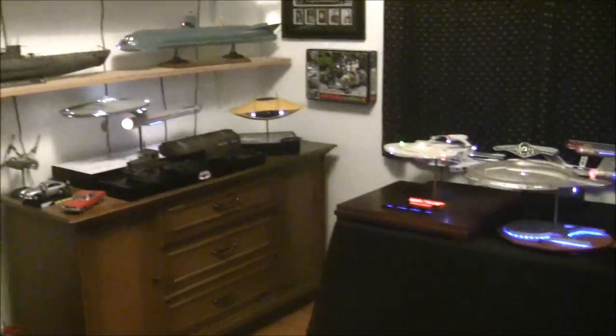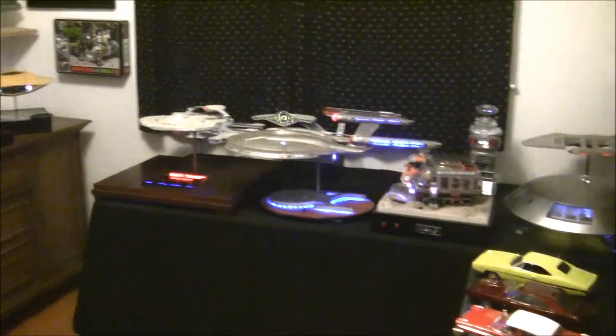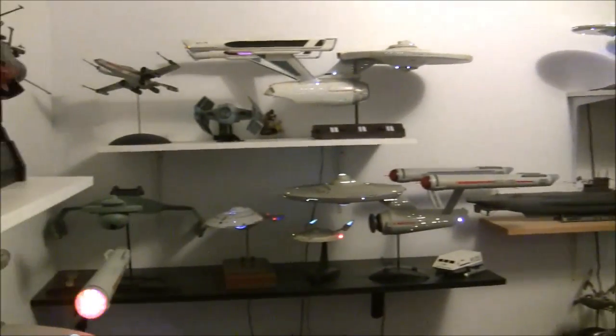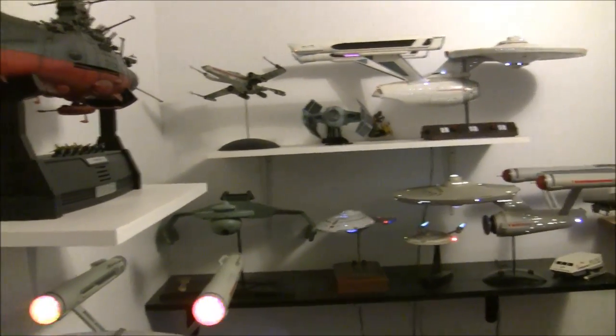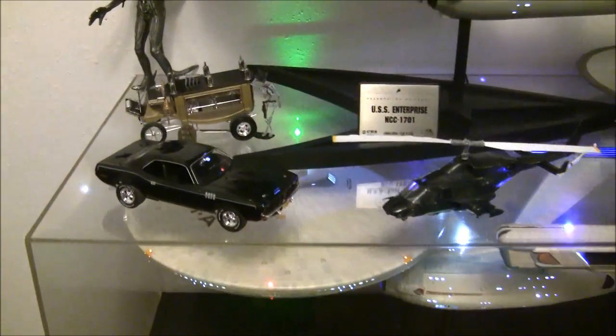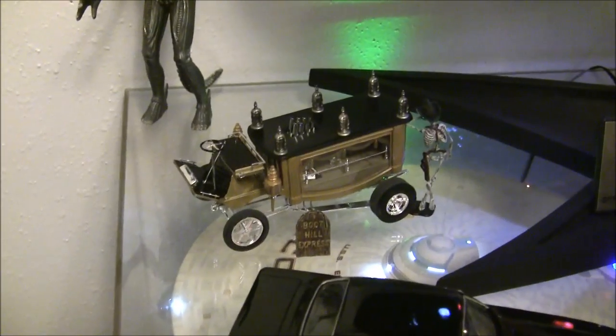So you can see when I showed you this room in the spring, I pretty much had this area here that you're seeing in the far corner, with everything there pretty much the same, and we'll look at some of this stuff. Just moving up on this top shelf here, you can see we've got a couple of new ones that we've added. I'll start off here. This is the Boot Hill Express.